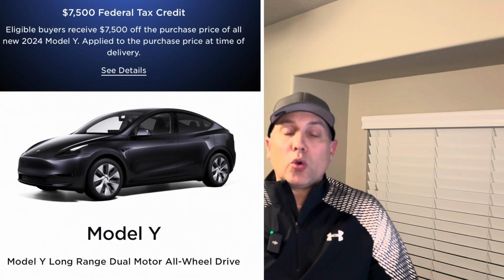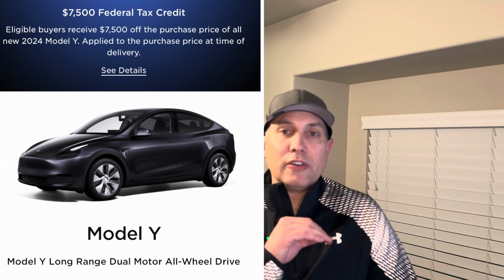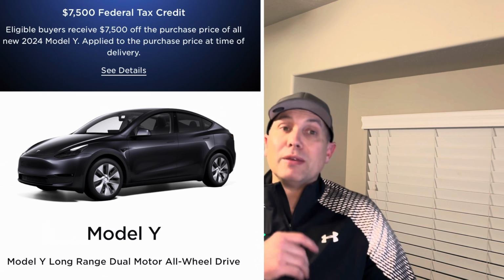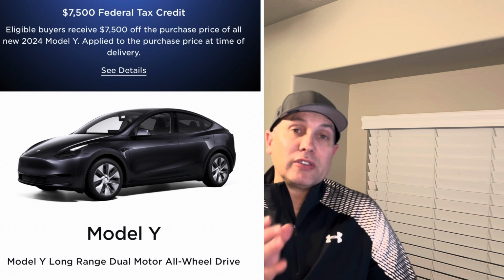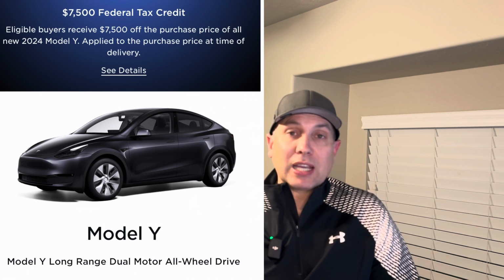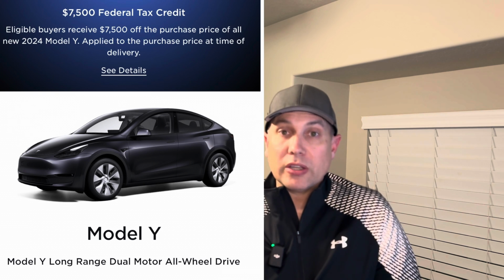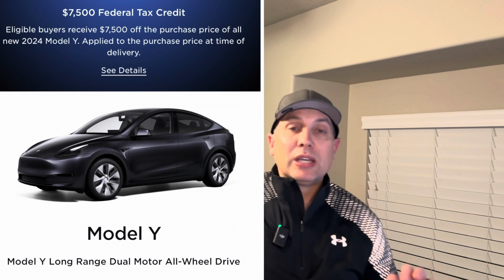So it does ask you a few questions. There's like 5 statements you have to agree to. Yes, you qualify. If you don't qualify, you agree to pay the money back. So if for some reason, for 2023 or 2024, you don't qualify, you would have to pay the tax credit back in the form of $7,500 taxes due to the IRS. But it's awesome now that you can get the tax credit, because back in October of 2023, when I bought my Model Y, I'm planning on taking the tax credit for tax year 2023.